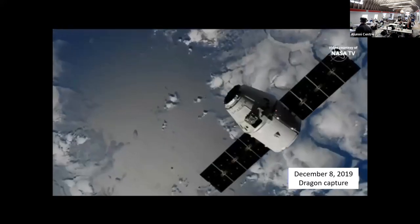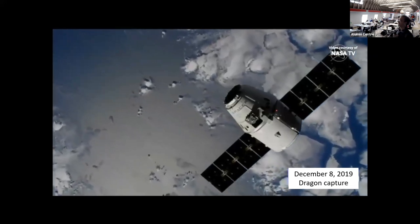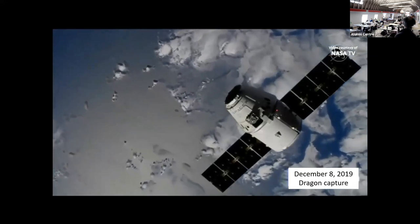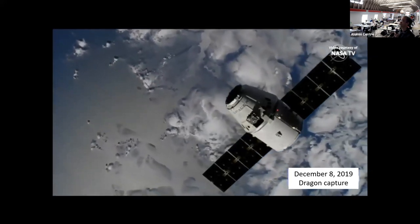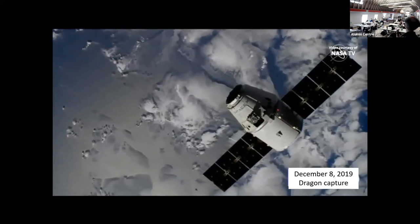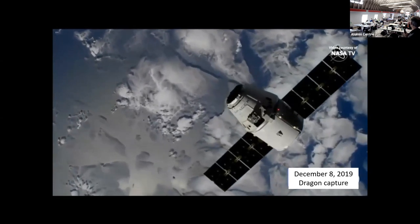So then the capsule moves on. This is the Dragon capsule from SpaceX. And this is a picture from the International Space Station up in 250 miles, looking down onto Earth with the Dragon capsule cruising below it. So the space station and the Dragon in this picture, they are cruising along together at 17,000 miles per hour.